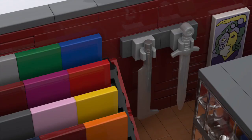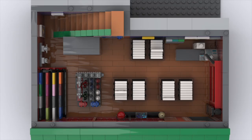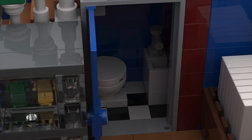Finally, next to the comics are the last items on display for sale, which are a couple of swords that are definitely replica collector items from comic books if they're being sold in here. But now I can say the tour of everything downstairs that's visible is complete. It's time now to show you the non-visible part of downstairs, which is this hidden bathroom underneath the stairs.